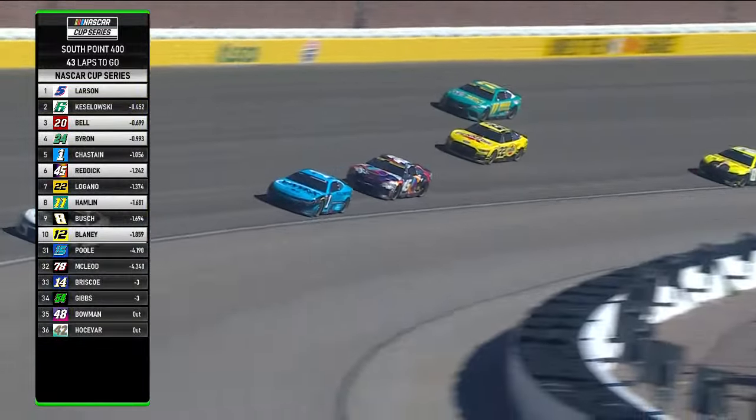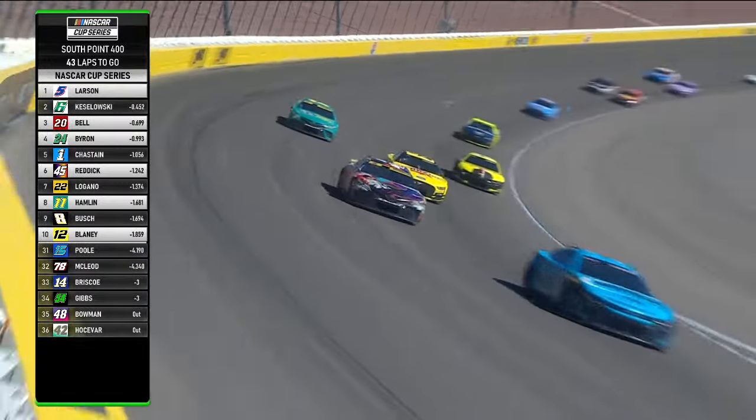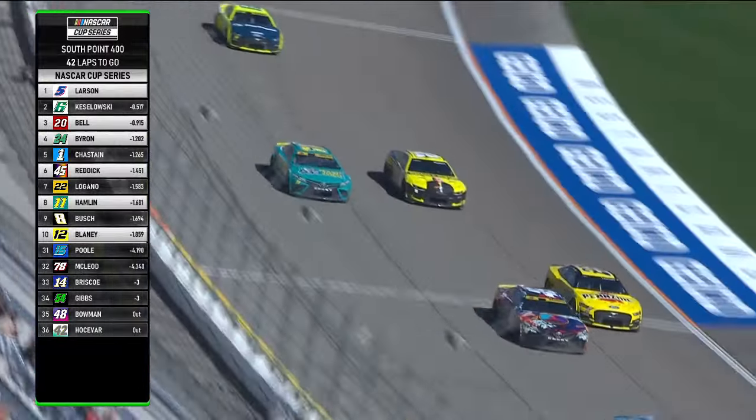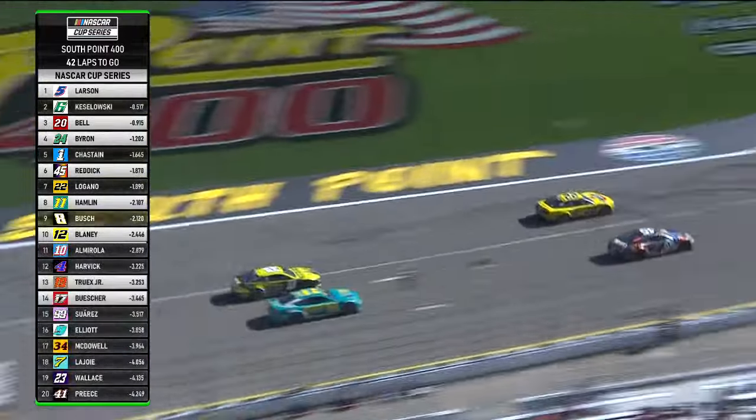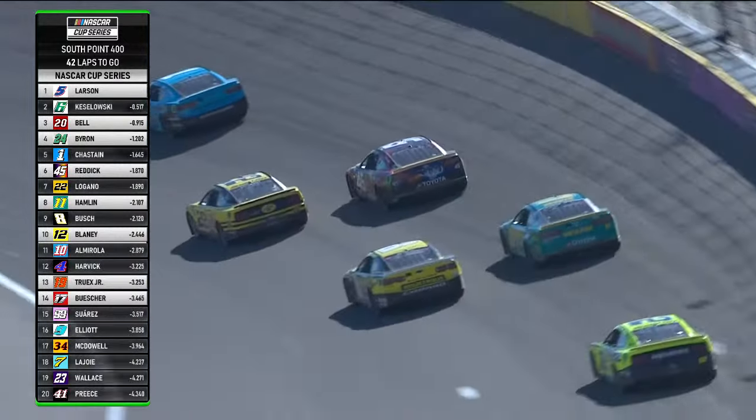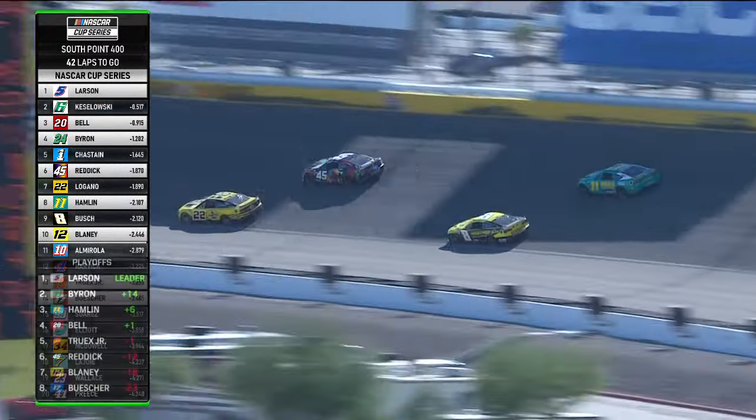There's a big run by Denny Hamlin in the 11. We'll see if that momentum will pay off as he's been trying to get by the 22, Logano. Now he got side drafted by Busch. Yeah, Logano stalled that out in the middle of that corner, and that allowed Busch to get up here to the inside. Logano now trying to get around the 45 of Reddick on the bottom of the racetrack.